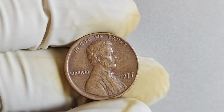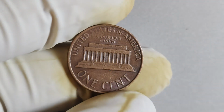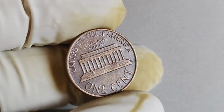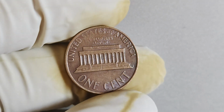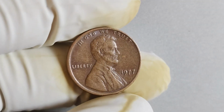This is the kind of penny that could change your life. And by the end of this video, you'll know exactly what to look for, why it's so valuable, and how you might just have one of these golden goose pennies without even realizing it. But before we get into all that money talk, let me tell you a quick story about how I almost threw away what could have been a small fortune. Spoiler alert, I was young, broke, and too dumb to know better.